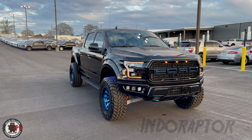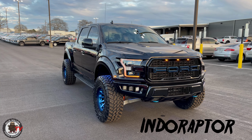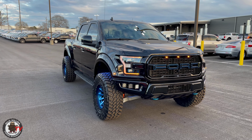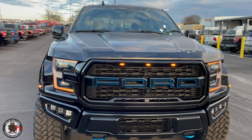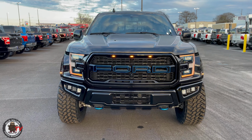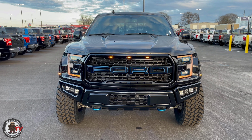So you know the black Raptors do so well, whatever you do to them, but we wanted to do something special with this one, and the Velocity Blue works so well on many accents. So what we did up front is very similar to what you see on our INDORAPTOR packages, but this one's a little bit different, a little more attention to detail involved in this one.